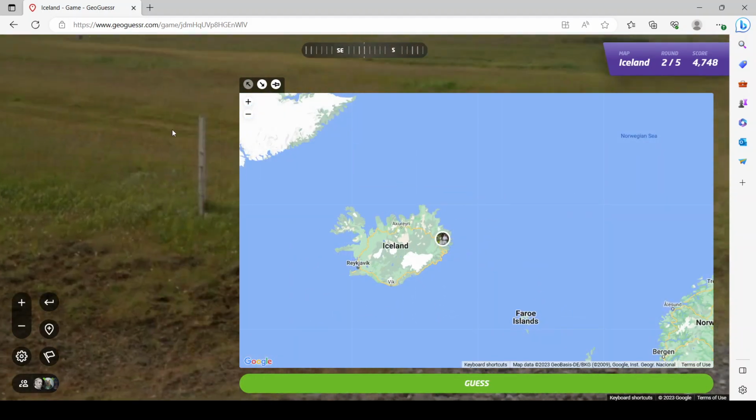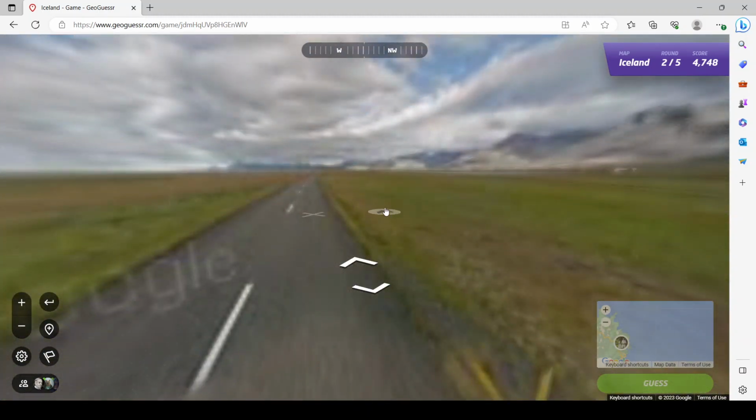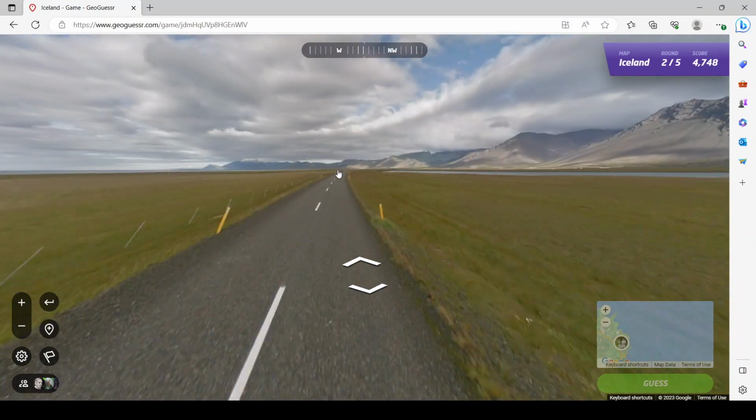Unfortunately, there's no coast up there, so I'm back to clicking. Click simulator.